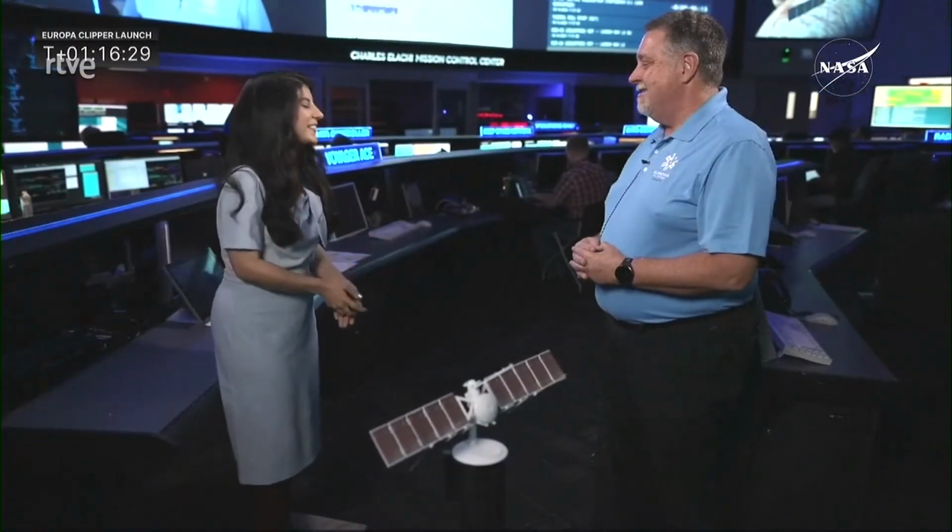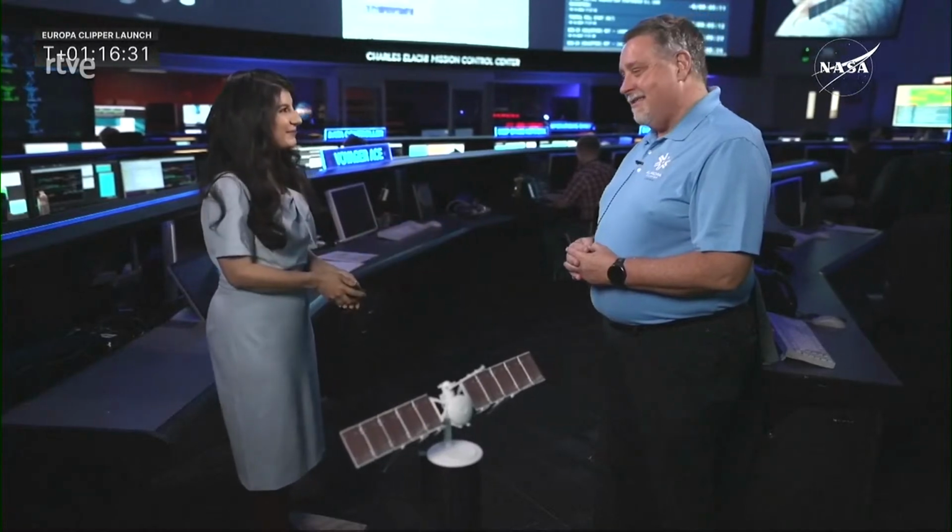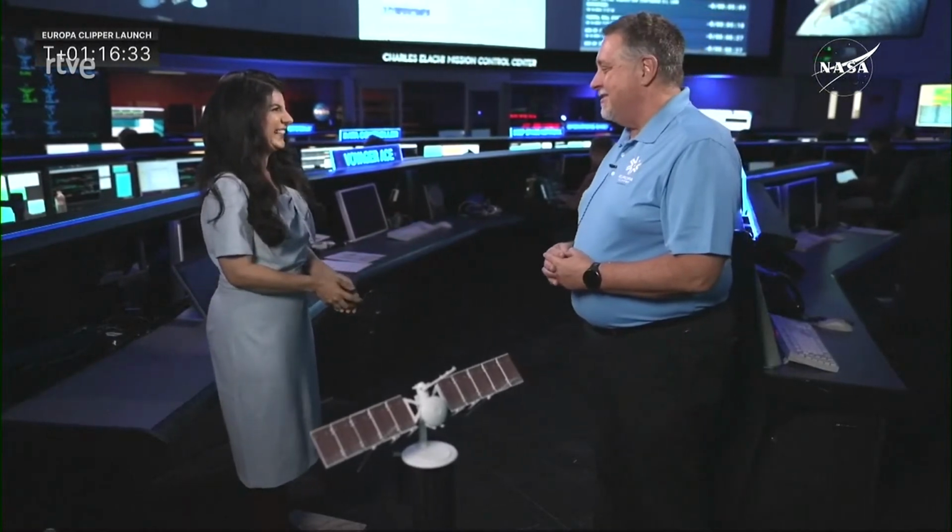And we have a couple of key deployments that come up right after that, deploying the boom for the magnetometers and deploying the antennas for the radar instruments. So it's going to be a busy few weeks. Exciting times ahead. Tim, thank you so much for joining us, and congratulations to you and your team. Thank you. This is so exciting for the entire team. And that'll do it here at JPL.